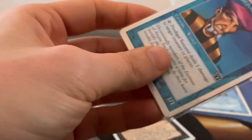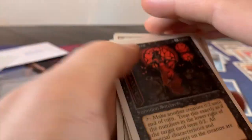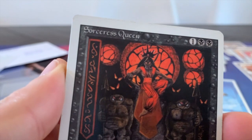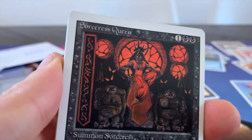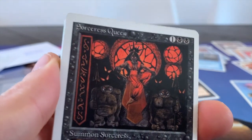Okay. Oh, there's different types of sellotape for this one. Okay, I think these are all Timmies, right? Oh, no. Another Sorcerer's Queen. Sweet. Completed a playset. This is really nice. Thank you, Robin. Thank you very much. This is great.